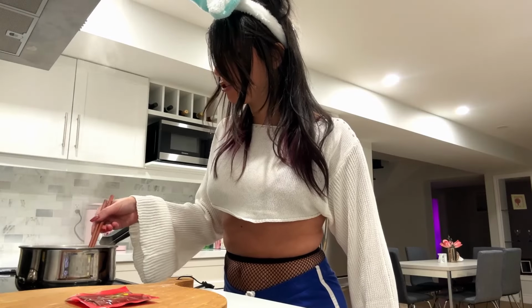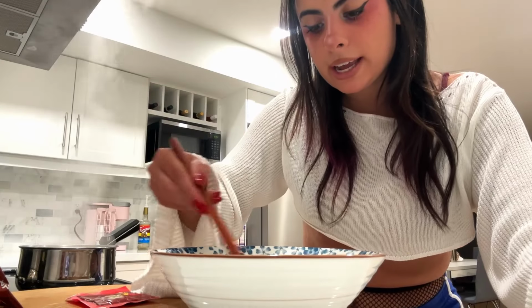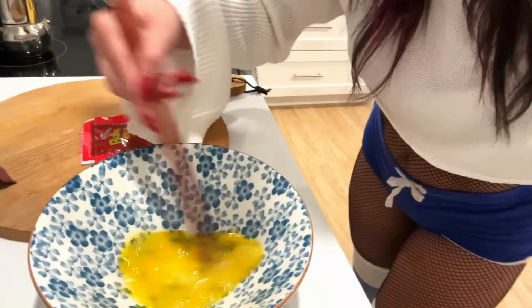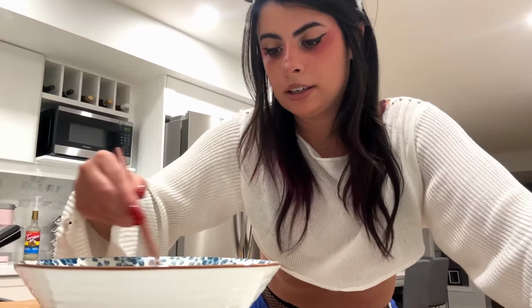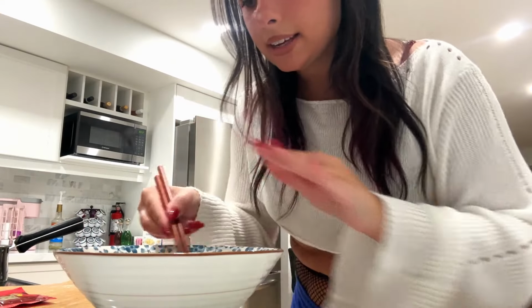And just like that, they're pretty much already done. I'm gonna cook the egg by putting it into the bowl, right? And then stirring it so it becomes scrambled. Stay with me now, hold on. There's a lot happening. I'm gonna get some of the water so we can cook the eggs, right? The hot water is cooking the eggs. Me just making stuff up. Turn off the heat from your stove!